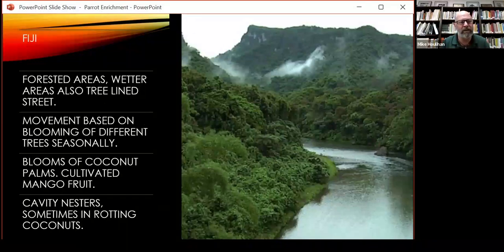A cloud forest fog system, things like that. So keeping them a little moist, or a lot of rainfall, could be a way to enrich this particular species. Now, their movement is based on the blooming of different trees seasonally. So they actually travel in small groups around the island from place to place during seasons when particular fruits are in bloom. And that's something you could utilize for enrichment: maybe having particular food items during a particular season hidden in different areas of the habitat so that they have to travel.